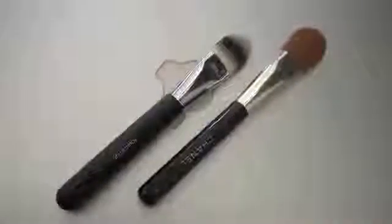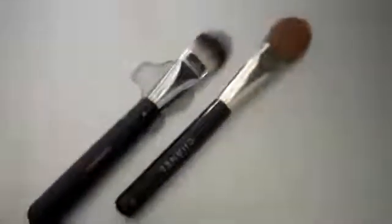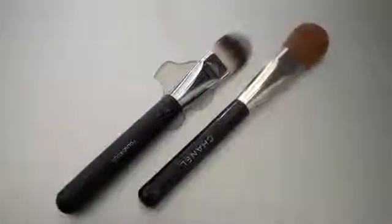I will have a full blog post review dedicated to these foundation brushes, but if you can't wait to see more reviews of this particular brush, go ahead and check out thebeautylookbook.com because Sabrina should have posted her review by now. If you have any further questions, feel free to go ahead and leave them below in the comments and I'll try to get back to you as soon as possible.